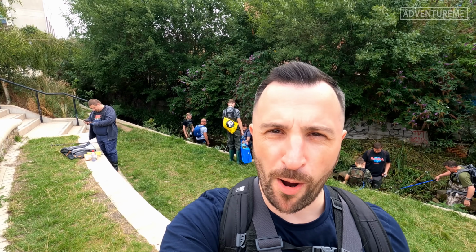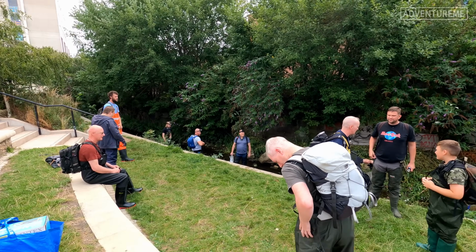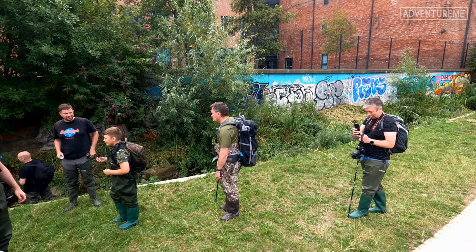So here we are at a remote park in the middle of Sheffield, and this is our entry point into the culverts. As you can see behind me over here. So we're gonna step down into the brook here and head onwards through the tunnel to meet the main river further down.